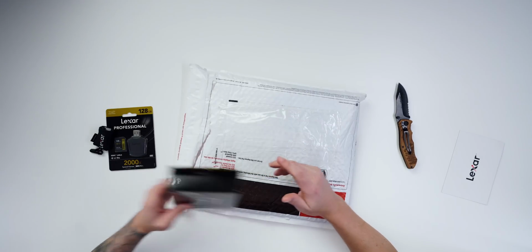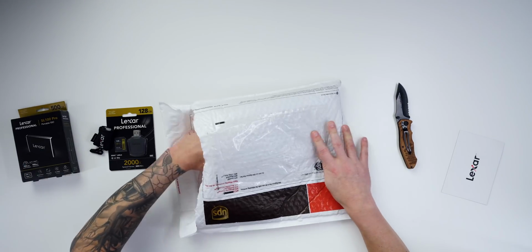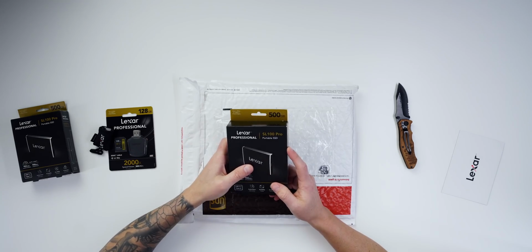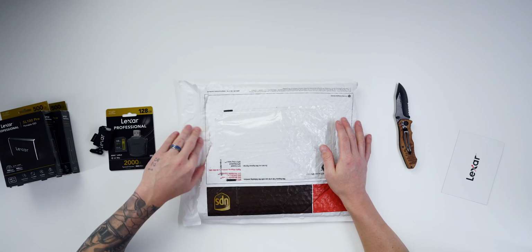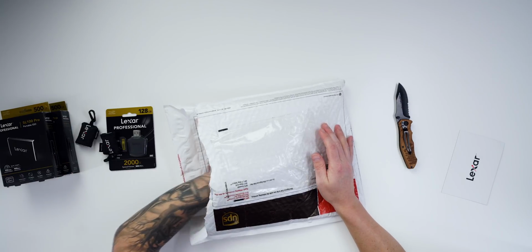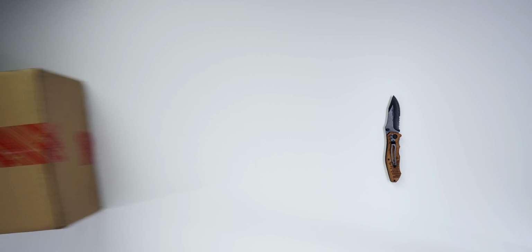Looking forward to trying this out. See if we got anything else? We do. They hooked it up, they sent 2 portable SSDs. So again, you guys are fantastic. Can never go wrong with external storage or SD cards. Anything else? Another cleaning cloth. And another SD card. Thank you, Lexar. I appreciate you hooking me up. This is awesome. Let's go ahead and dive into the next package.